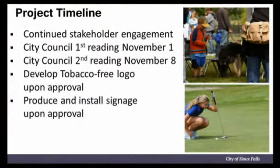We really are focusing now from now until the end of the year with certain activities that will be taken and bringing before you. So we would hope that our first council reading, City Council first reading would be November 1st, and that City Council second reading would be November 8th. And then before the end of the year, we'll be looking for, upon approval of ordinance or this policy, working on marketing materials, working with our partners, starting an education campaign and getting ready for the spring.